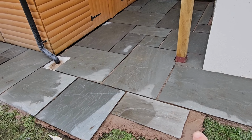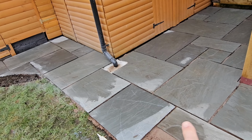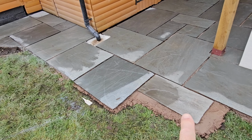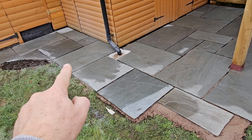They've put a couple of extra slabs here because when we walk down to the filter shed, people tend to walk on the grass, so they've bedded these in for now, and what's going to happen is that's going to be shaped to blend in.